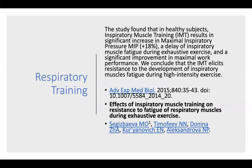And then just to back that up, I brought up an article from 2015, and the article's title was "The Effects of Inspiratory Muscle Training on Resistance to Fatigue of Respiratory Muscles During Exhaustive Exercise," so the high intensity exercise. This study found that in healthy subjects, inspiratory muscle training, IMT, results in a significant increase in the maximal inspiratory pressure, or MIP, by 18%. And that is essentially the pressure that is created on the deep breath in, and a delay of inspiratory muscle fatigue during exhaustive exercise, and significant improvement in maximum work performance. And they concluded that IMT elicits resistance to the development of inspiratory muscle fatigue during high intensity exercise.